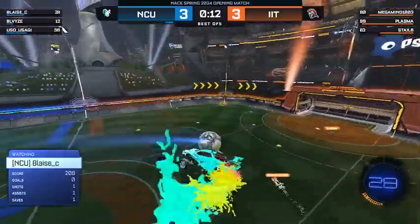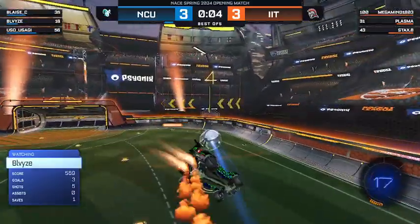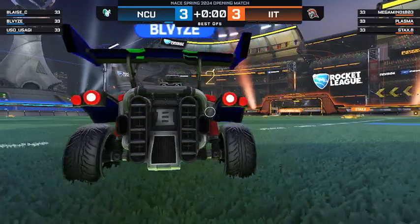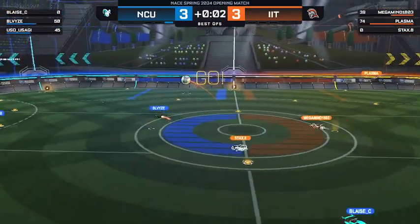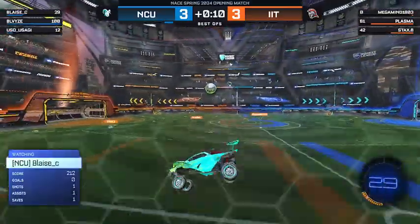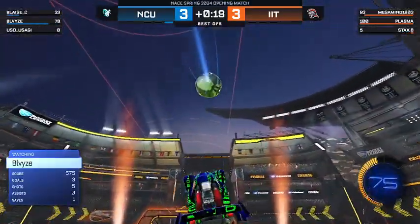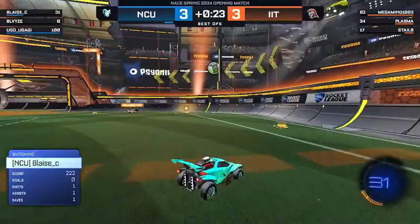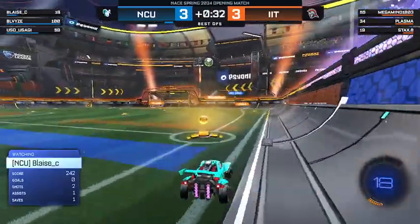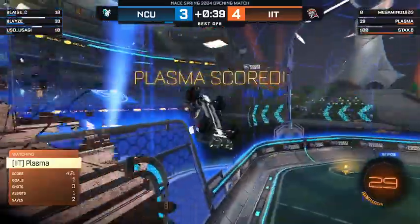Plays C, looking to take it up the wall. Uso Osagi getting a clear through mid. We have a game two overtime. Play C with a great clear out middle. IIT is really pushing to secure this equalizer. I think it'd be wise if NCU loses this game. I think it'd be wise for them to take a timeout. Plasma sends it through and IIT wins.